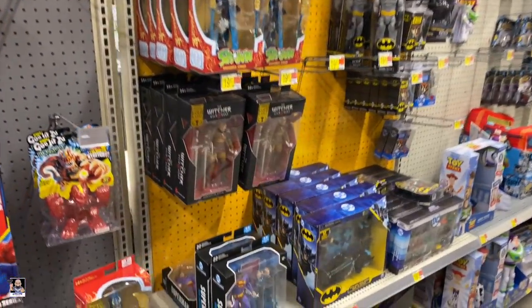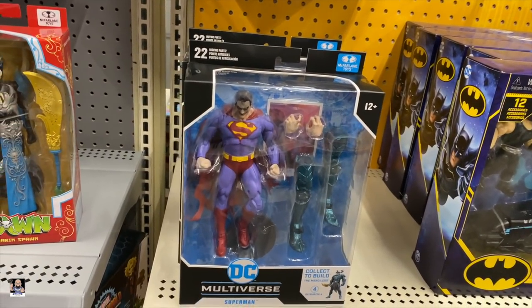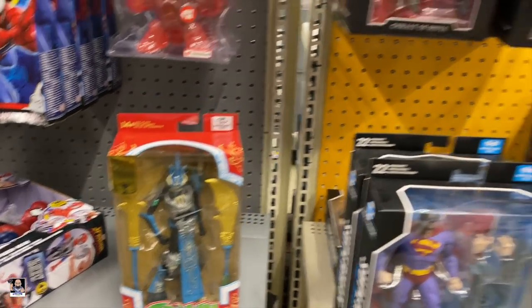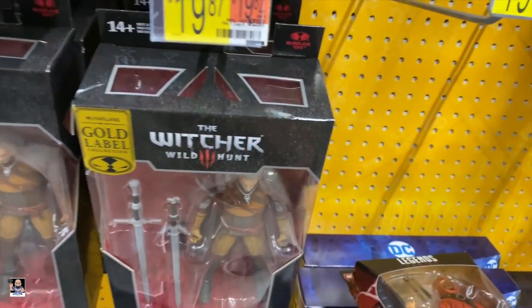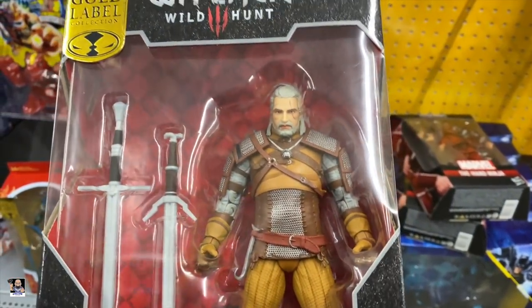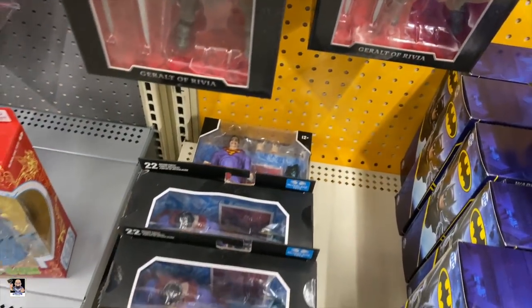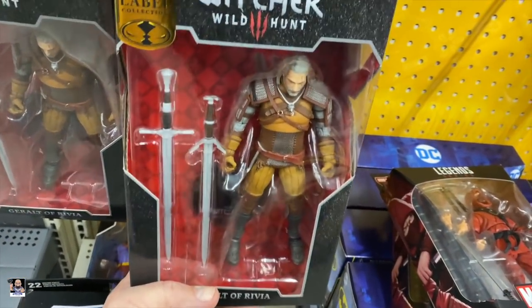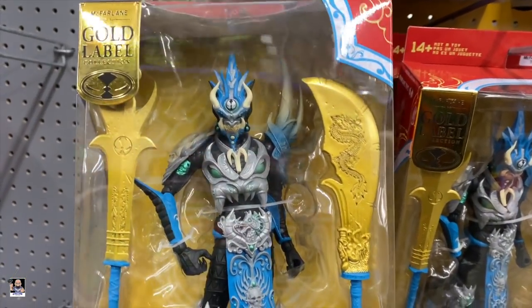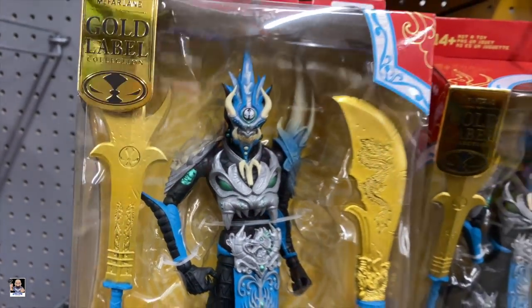Look at this. All right, first and foremost, Superman right there. We got the Mandarin Spawn. Wow. Check this Witcher out. That looks cool. So that's all Superman's. Check this Mandarin Spawn out. Look at the detail in this thing. That is so cool looking.